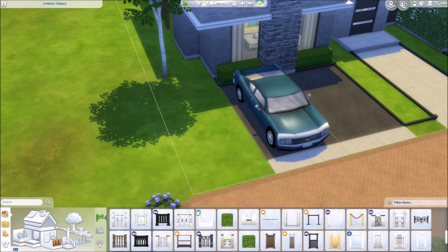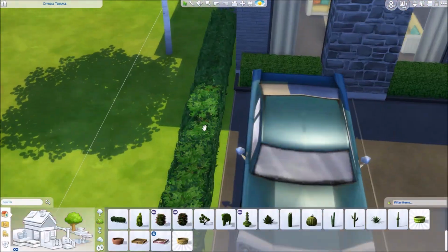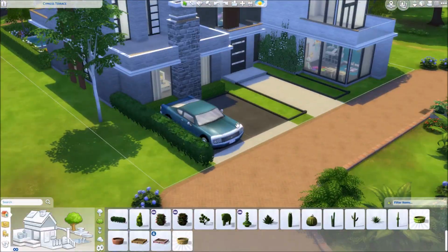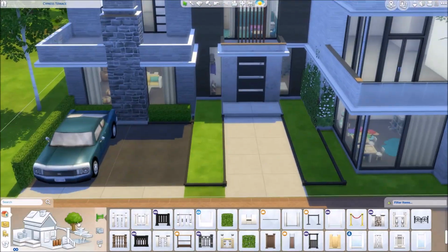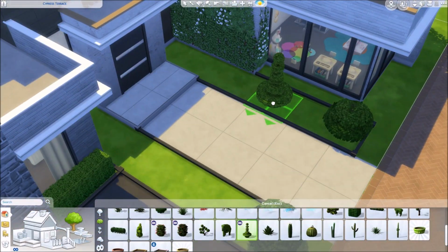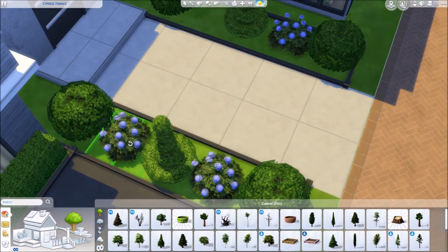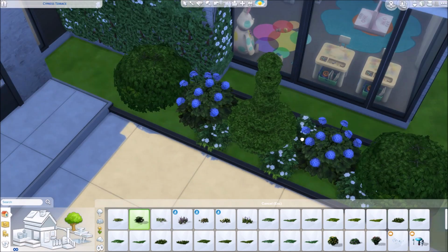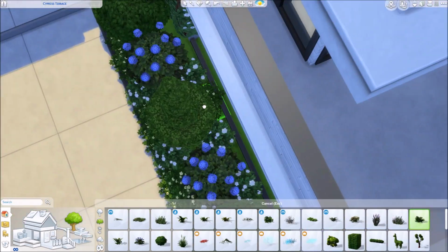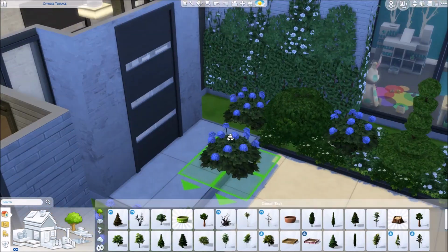There are 2 parking spots, one for mom, one for dad. And I like how that looked. And I went with a very basic and simple landscaping at the front. I'm going with hedges and just normal bushes. Nothing really special. Oh, I do use topiaries. Yeah, I do use 2 topiaries because they really looked nice. So yeah, that is basically it.